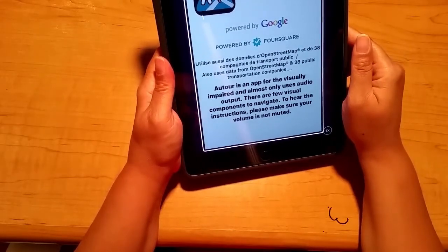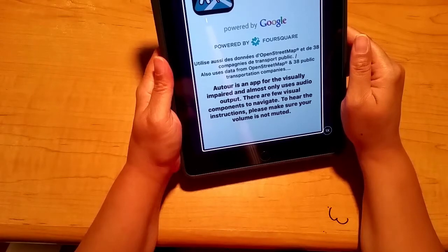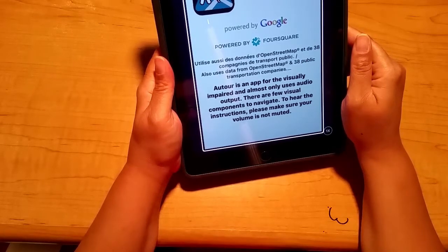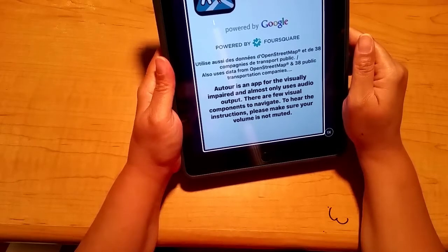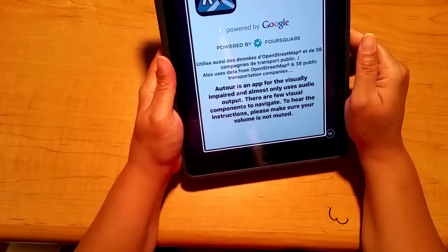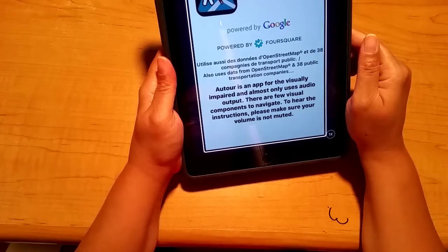Swiping again lets you hear details about other places previously heard, and swiping in the opposite direction lets you advance to the next place. Now, we are going to demonstrate beam mode. To enter beam mode, hold the phone flat in front of you.